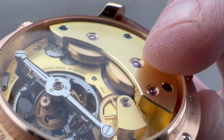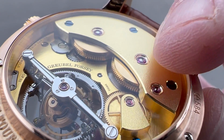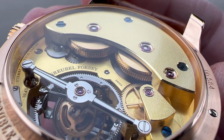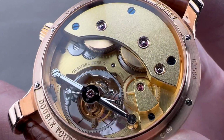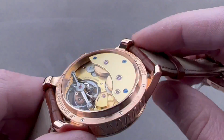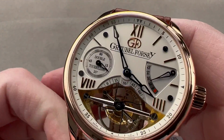You can see that the beveling or anglage on the edge of the bridge, world class here. It is truly rounded, hand executed, broad, and flawless. It's a 39 jewel movement. It beats at 21,600 vibrations per hour. Constructed entirely by Greubel Forsey.